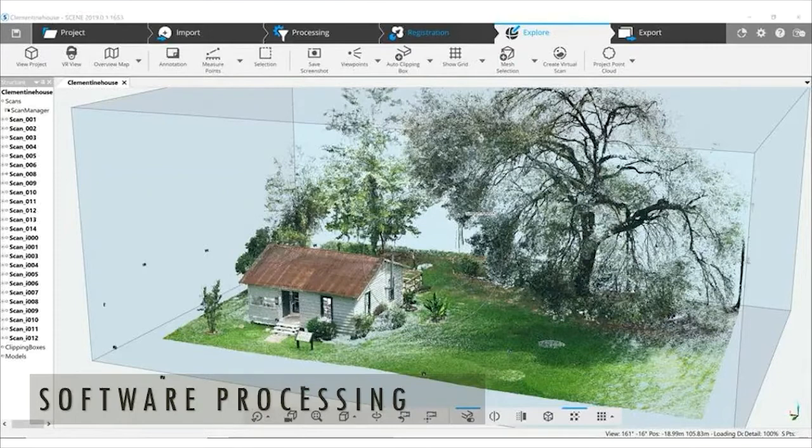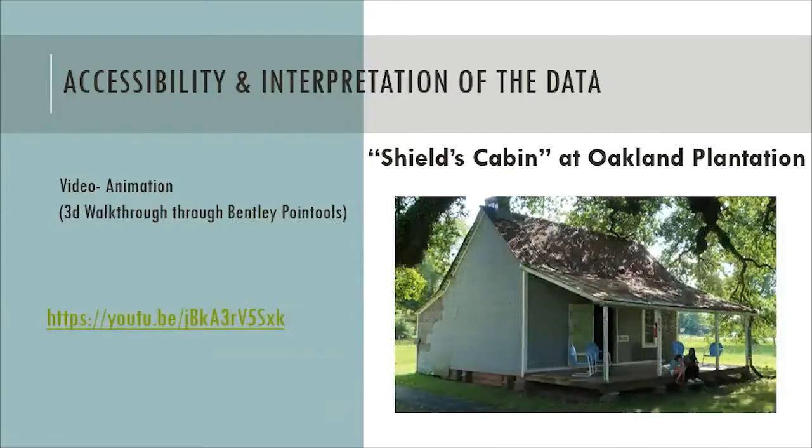You can sort of see how many scans we've done in that left column there just to get this one back together. And that's just the exterior. The interior is even more scans. It's pretty fun. And then for right now, what we're doing is what we call 3D walkthroughs. We're producing these 3D walkthroughs so people can view them, walk through the house, and see what it looks like.